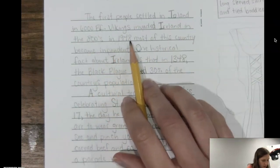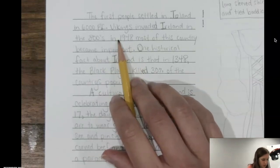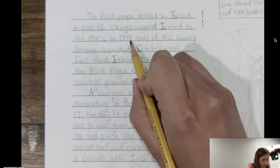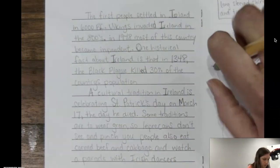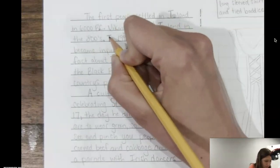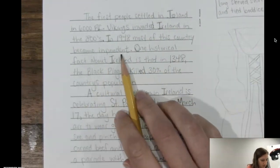In 1948, so I have two different facts here, but I didn't put a period at the end of this sentence. In 1948, this is a whole new thought, which means that is a new sentence, so I want to make sure my I is capitalized too. In 1948, most of this country became independent.